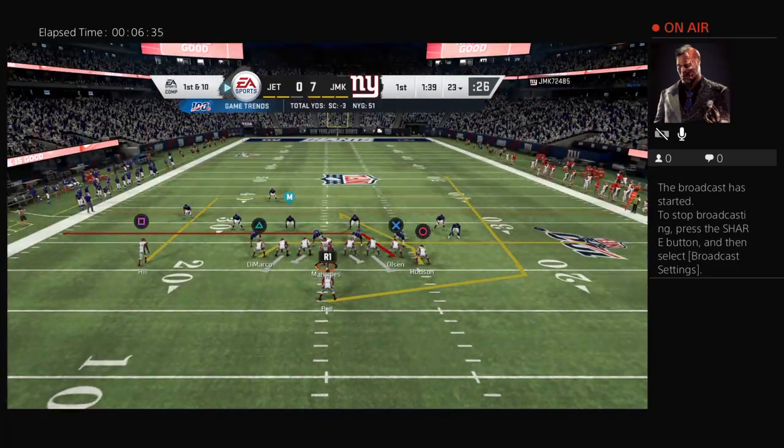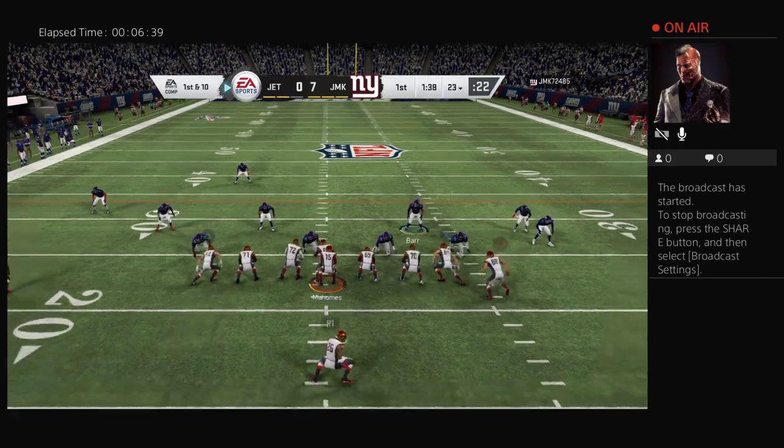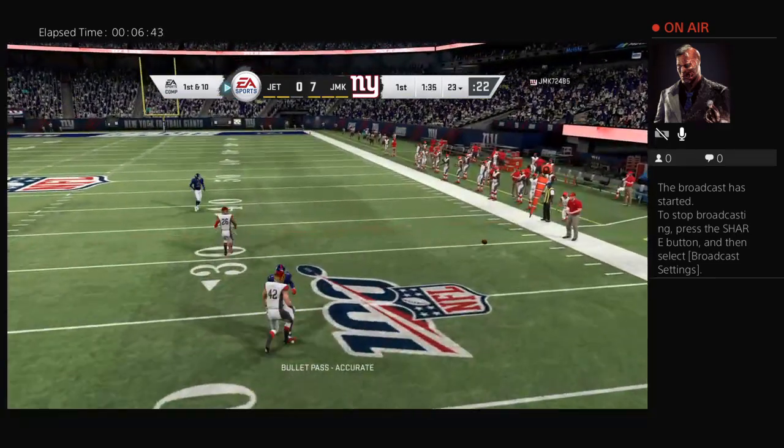The offense now at the line, ready for their next drive. And last time out, went for it on 4th down, turned it over, gave them great field position, turned it to 6 points, so they've got to recover here, Charles.